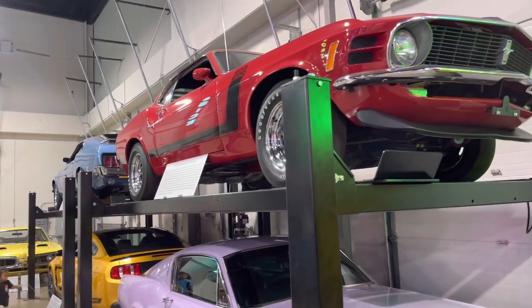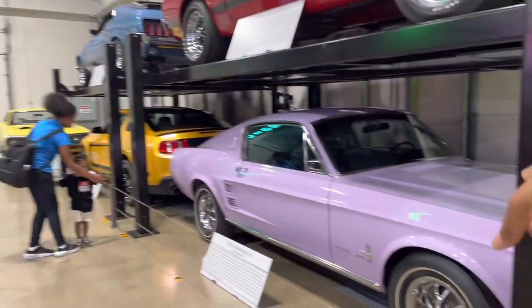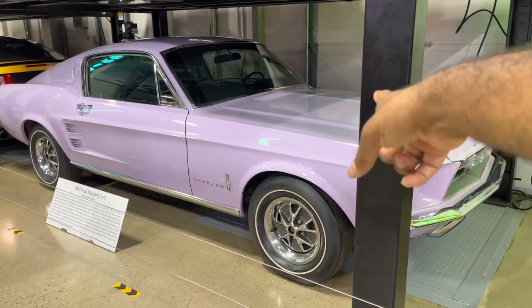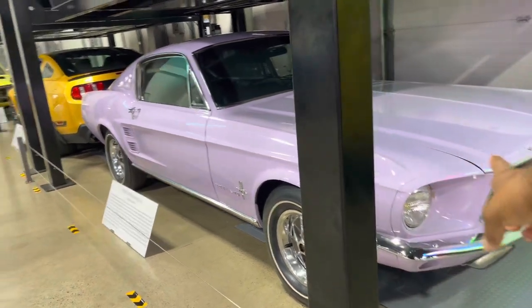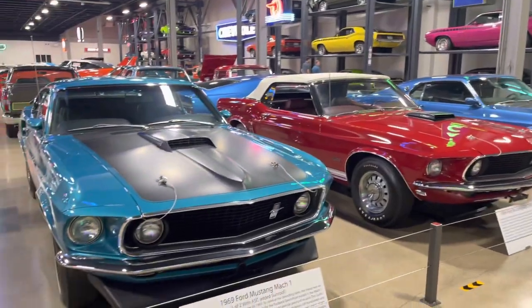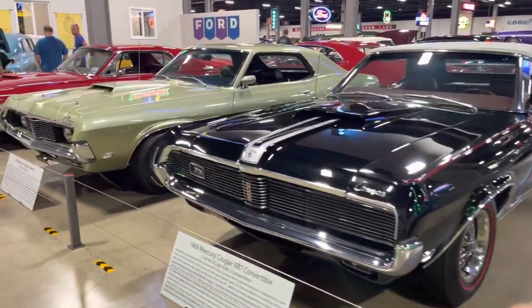So, Boss 302. Zay, you know what this is right here? Zay, baby, you know what this car is? What color is it? First of all, do you know what color this is? Oh, he's not feeling it, he's tired. He's overwhelmed. Gonna be the top of the line Cougar. It's probably a 4-speed. No, it's a convertible.